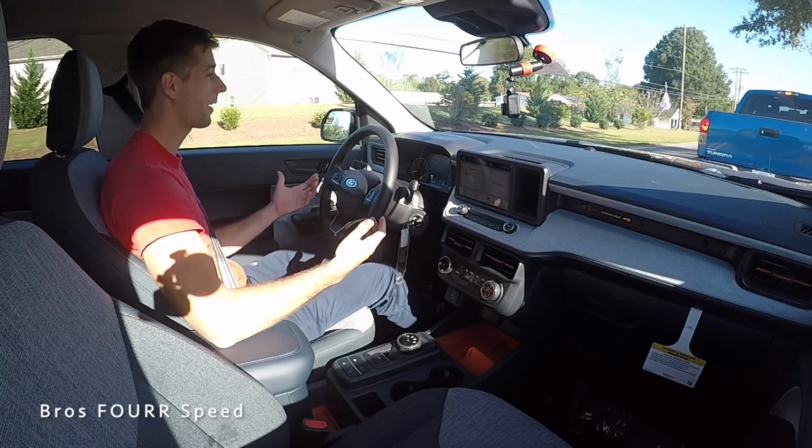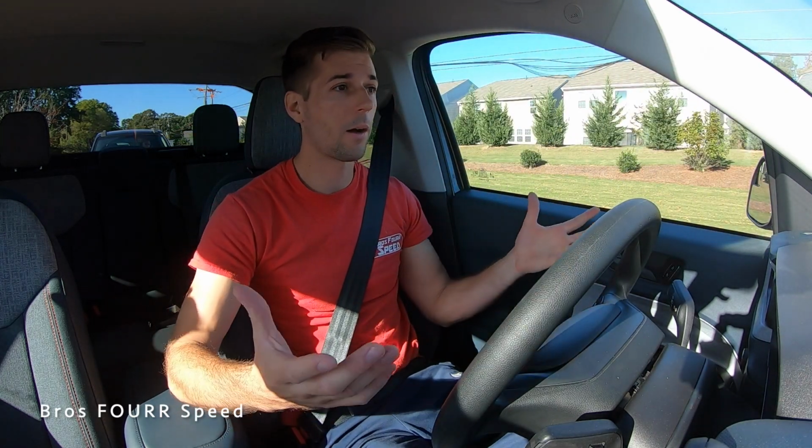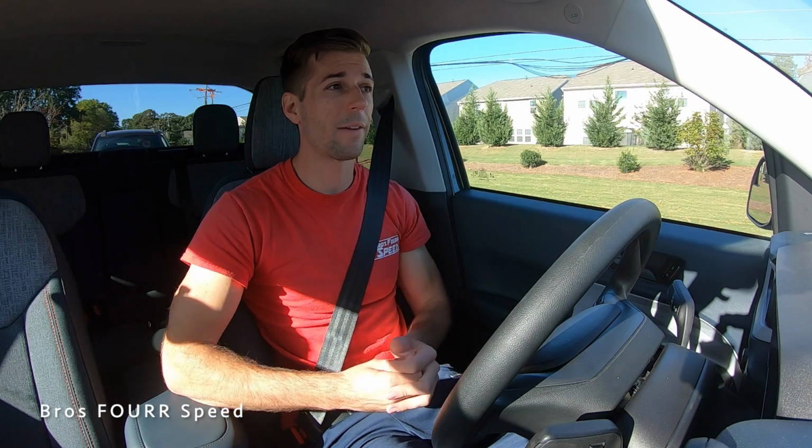Like I said, it's not a very big vehicle, so you can easily maneuver this in parking lot situations. Visibility is really good as well. So while we're at a stoplight here, I can easily see over my right shoulder, same with my left shoulder. Pickup trucks really don't have any blind spots.